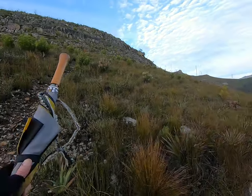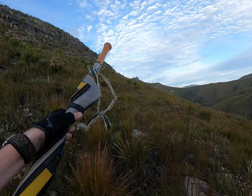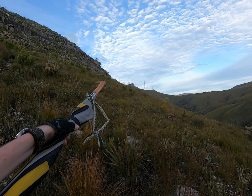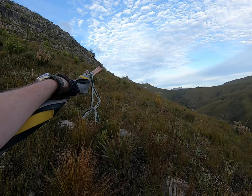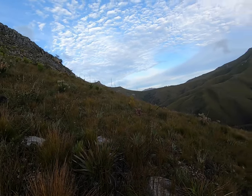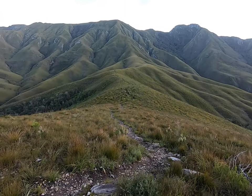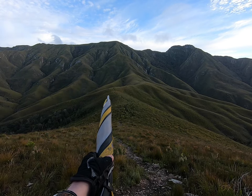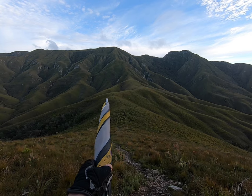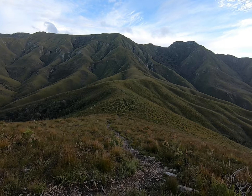It looks like going to the right might actually pass an overhang. There's a sort of shallow cave in the rocks that way. Perhaps we'll inspect that on another day. The marker where we turned off is just on that ridge over there, right there.